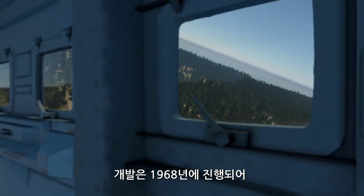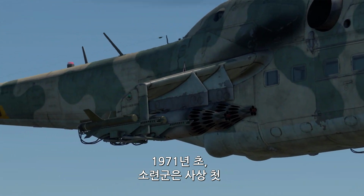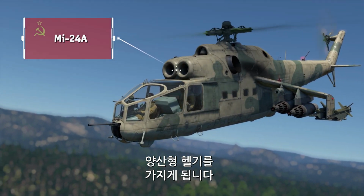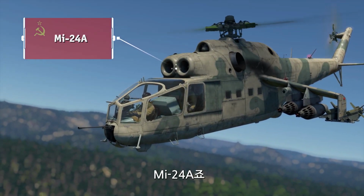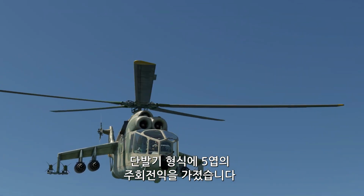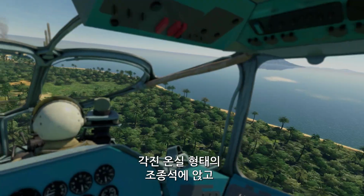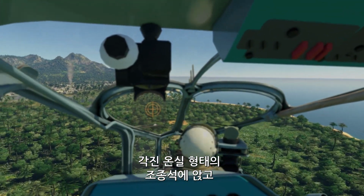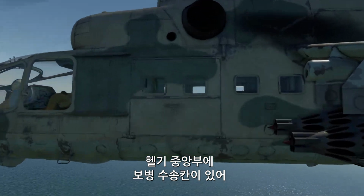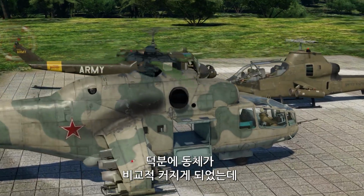The work on the new design began in 1968, and as early as 1971, the Soviet military received their first ever production vehicle of this class, the Mi-24A. It had a single rotor layout with a 5-blade main rotor. The pilot and the weapon station operator were seated in an angular greenhouse-style cockpit. The helicopter also had a central infantry compartment that could hold 8 troops sitting back-to-back, making the vehicle relatively large.